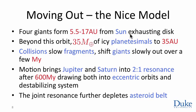And here 4 giant planets form, and they completely exhaust the gas in the disk. Beyond this orbit, all the way out to 35 astronomical units, planetesimals have formed. There are ices, methane, water, farther out even more, and they do form planetesimals. And so there's about 35 Earth masses worth of planetesimals in a disk outside the orbits of these giants.